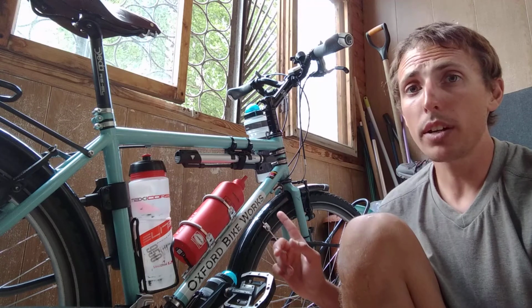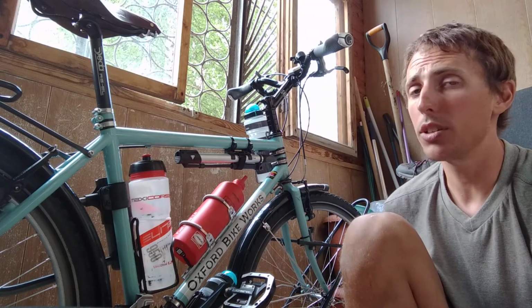So here's my bike. I've once again followed Tom's advice here and went and saw Richard from Oxford Bike Works. I'm not going to go through all the details and specs on it. You can go and look up his site and find out specs and that. It's custom made for me and how I wanted it set up. But it's basically a very basic bike. There's nothing really that special about it that you can actually see.